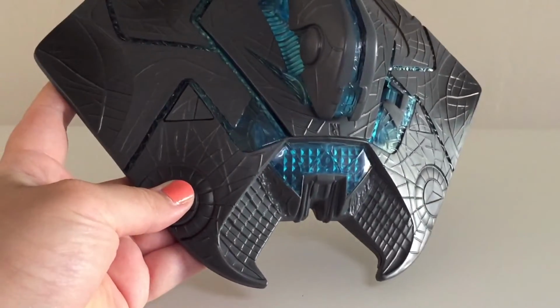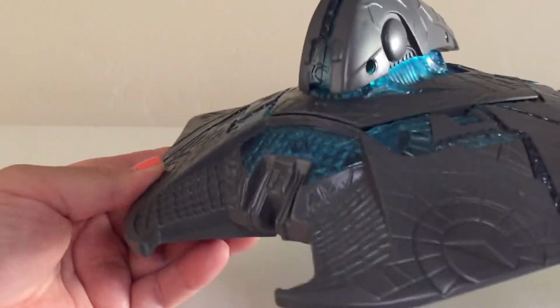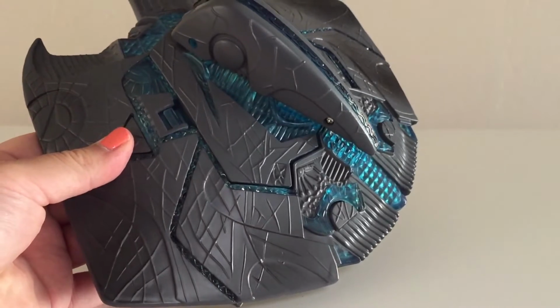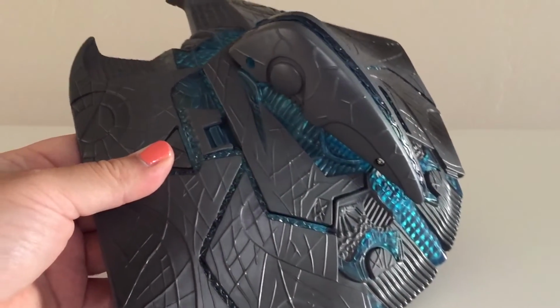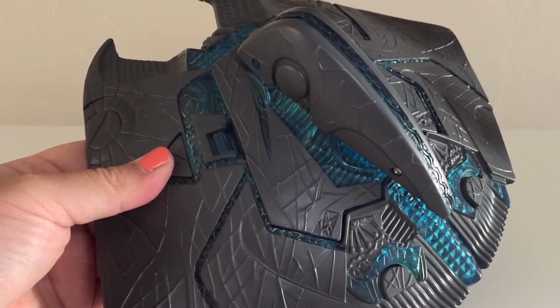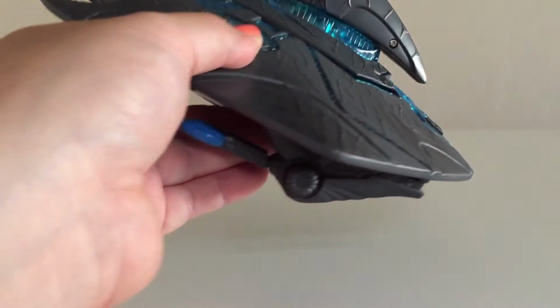Plenty of little details in there, just to make it look enough like the alien attackers that we saw on Independence Day. And coloration is very simple. You basically just get gray plastic and then translucent blue plastic interweaved throughout the design. And for the most part, it looks pretty good. I think they did a good job of capturing that aesthetic from the film.